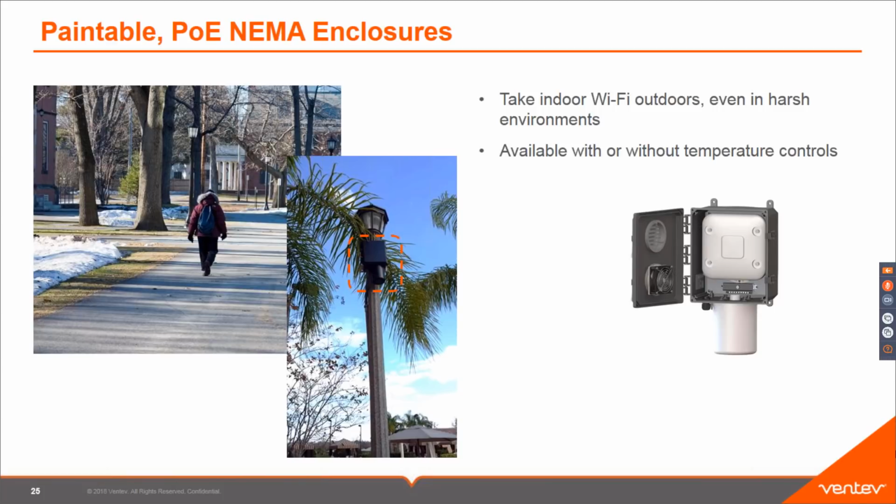Sometimes if you want to deploy an outdoor solution, customers have taken an indoor access point and placed it inside a PoE NEMA enclosure with a heated and cooled, temperature controlled and rated enclosure. This product has a built-in fan and also heat elements inside it, so that it'll maintain the operating temperature of the indoor access point inside in an outdoor setting. So it's a great solution.